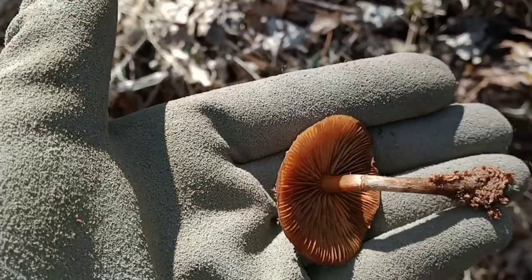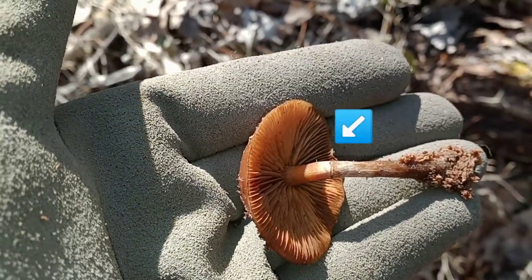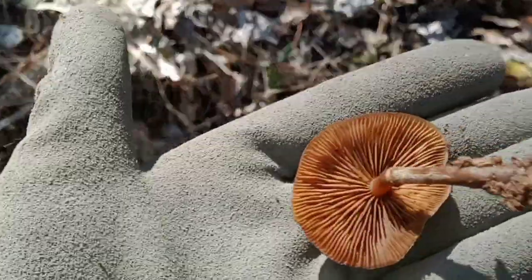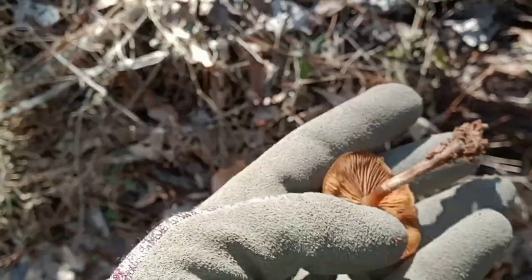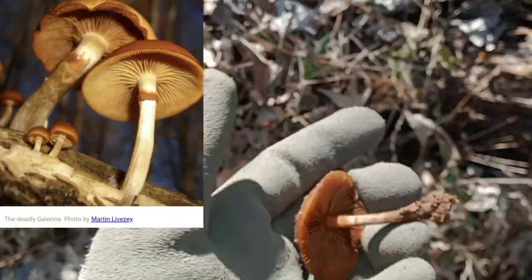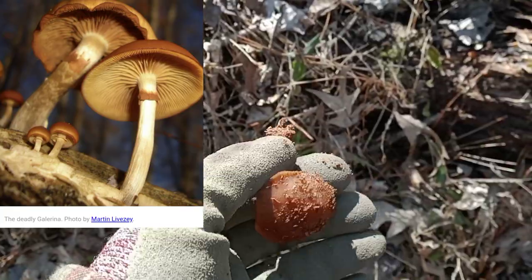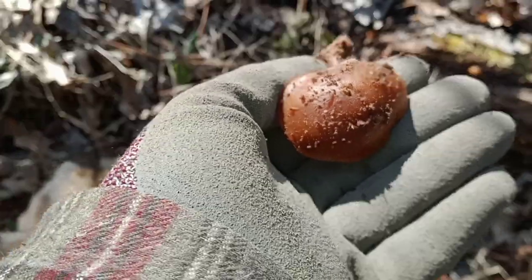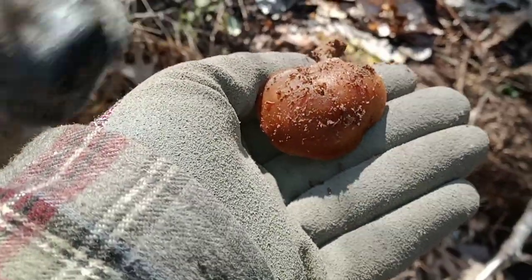This is a veiled mushroom. I just couldn't see it on the other ones. I'll put a little pointer to where the veil remnant is so you can see it. This is not an edible mushroom. This may be the Galerina mushroom, the deadly Galerina mushroom. I'm not sure. But no, they're not edible. This is the one that I picked from underneath of there. No, Papa. Come on. No, don't eat that. Pretty cool, though.